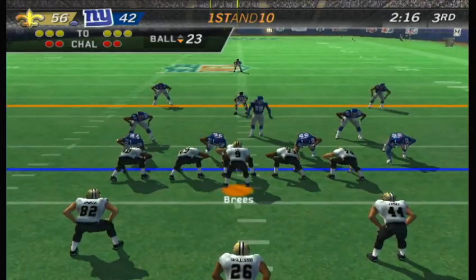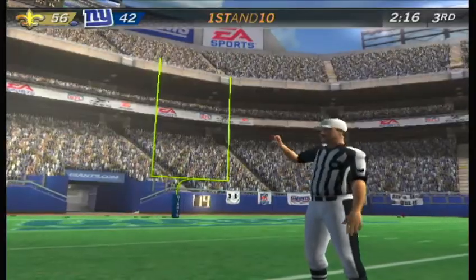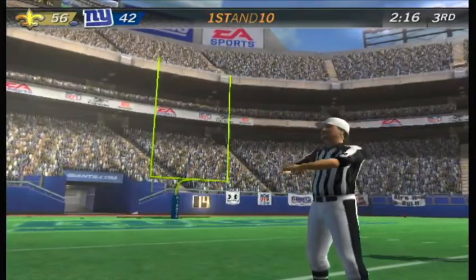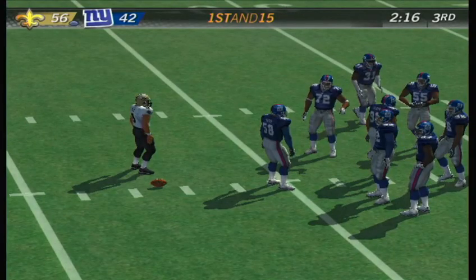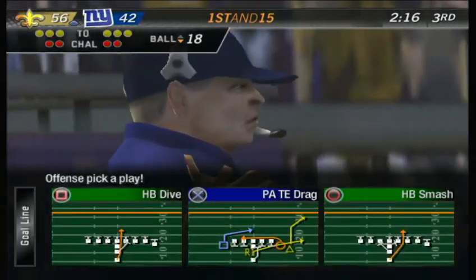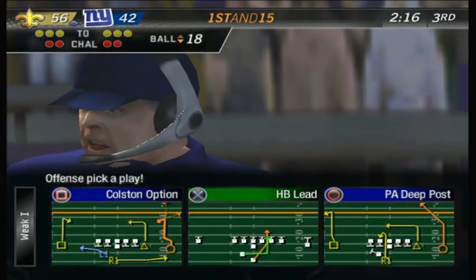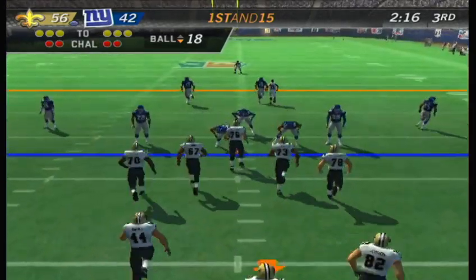New York comes out in a 4-3. Dead ball. False start on the offense. Number 81. Still first down. Pat moved a little early there. Yeah, the rule for the offensive line is once you put your hand down, you can't move until the ball snaps. First and 15. Ball on the 18-yard line.